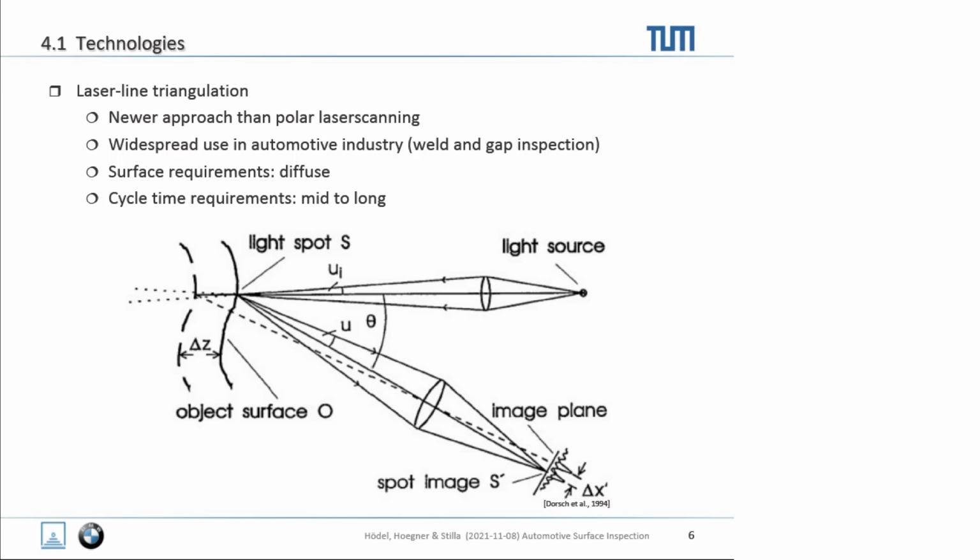So when we take the issue of specularity into account, we come to the conclusion that we need a diffuse surface for laser line triangulation. Though, a quick disclaimer: there is research ongoing into specular laser line triangulation, but the legacy sensors that exist need a diffuse surface in order to be able to clearly see the projection of the laser line.